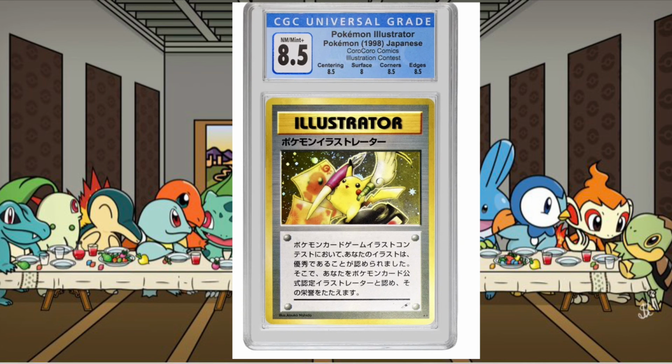unless that story already exists. If somebody actually does know the background of where the hell that Pikachu Illustrator came from and how there was a raw card floating out there, or unless somebody cracked an authentic PSA slab and decided to send it to CGC, I don't know. But I would like to know if anybody knows the backstory to that.